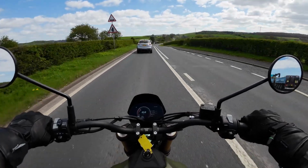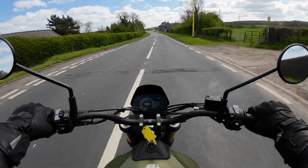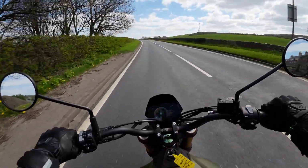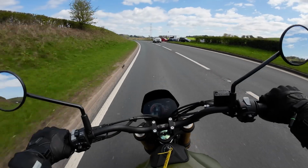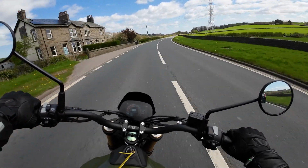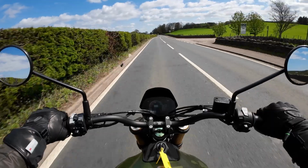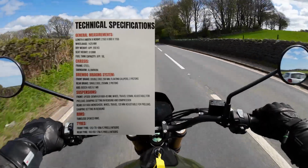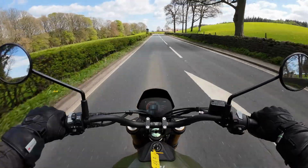Right, let's see what the Moto Morini 6.5 is like. Goes quite well. This particular model is called the SCR, so it's basically the Scrambler. And I took a photo of the specifications. I'll stick that here somewhere. Sorry about the yellow tag.